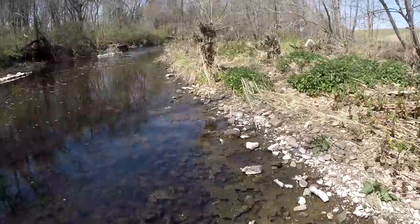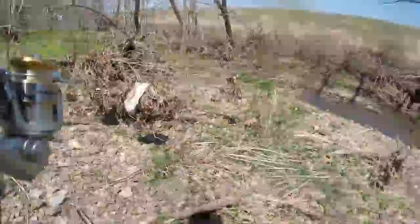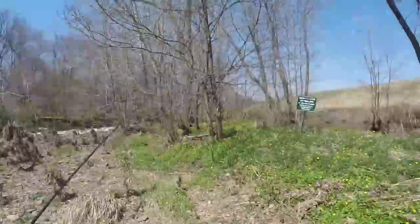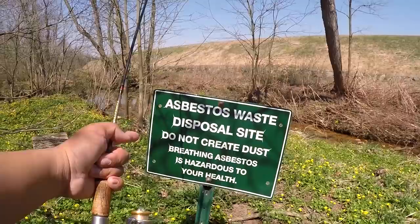I would like to emphasize that it does not say anywhere that this little island right here is private property. Otherwise, if it said that, I wouldn't be stepping here to film this stuff. As you guys know, I don't trespass. Now check this out. This is the real deal right here. It says this is an asbestos waste disposal site. Do not create dust. And then it says breathing asbestos is hazardous to your health.